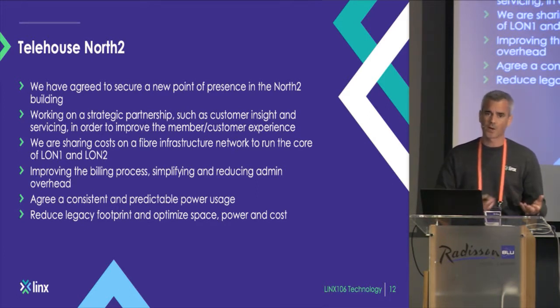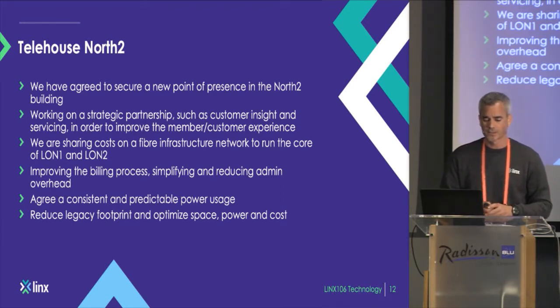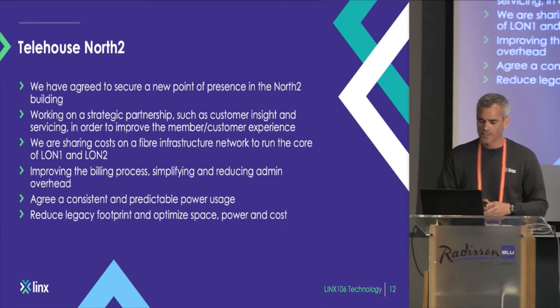We're working on a strategic partnership around how we deal with our members and also Telehouse's customers, because there is a disjoint there. They've got customers that are interested in peering at LINX. We've got members that are interested in leveraging some of the Telehouse facilities. And so the MBD team, Curtis and the team, are working closely with Mark at Telehouse to refine that.